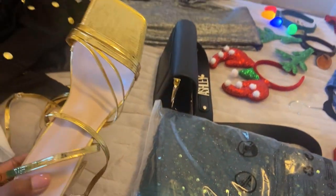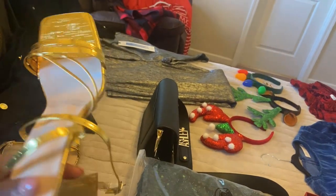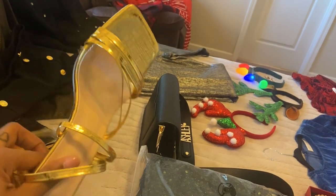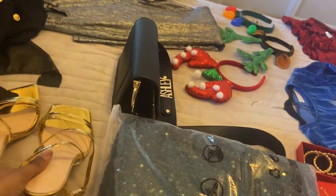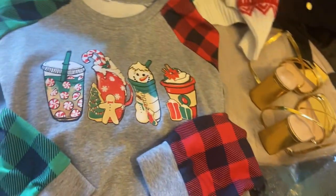Also, glitzy gold high shine shoes, sandals that I got from, or heels, you guys, I don't know what these are called. I think sandals. Got these from Shein as well. So that'll be on my Shein haul that I'm going to wear with this hunter green dress for my sister photo shoot.